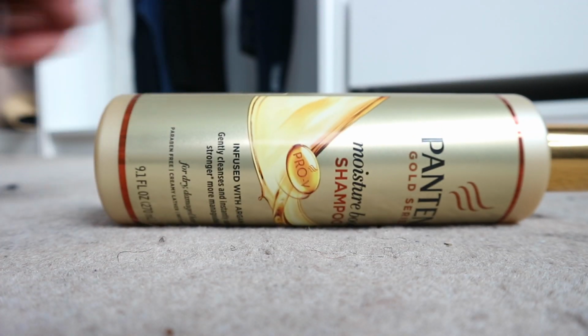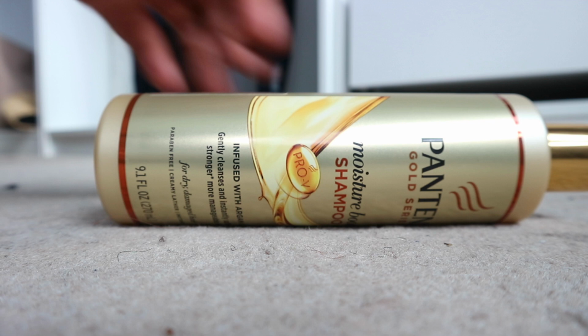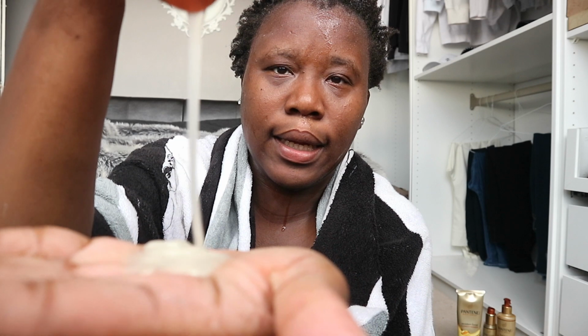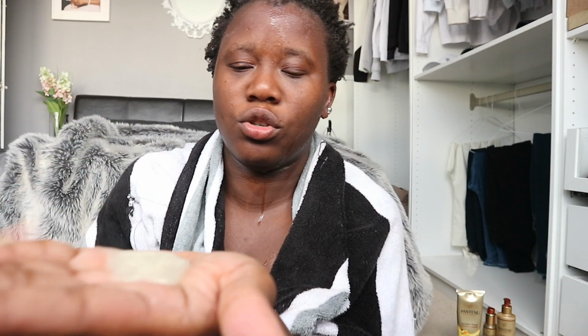I love the packaging though. Let's talk about the packaging. It's beautiful. It's the Pantene Gold Series. Ooh, this is what it looks like coming out. I don't even know how much it says you should use. It says we should squeeze a quarter-size amount into the palm and rub hands gently. Ooh, feels nice. Okay, I think I like it. Oh, it's so foamy in the hand. Can you guys see? Before I even put it on my hair, there's a lot of foam in it.